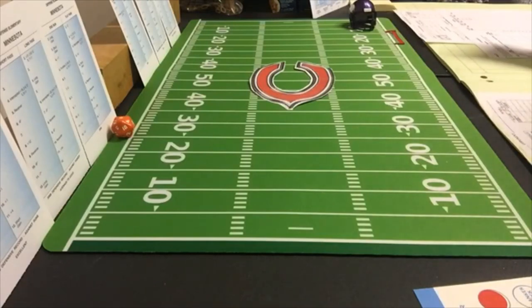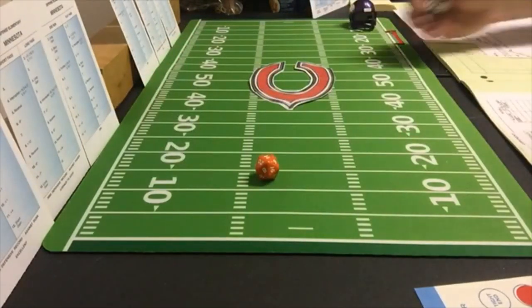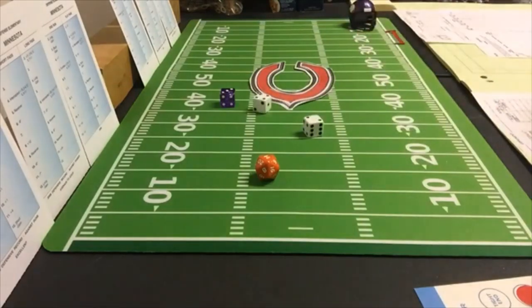They're going to go short to the flanker, and that is Bernard Berrien. And we're looking for the pass, and that's a 3 on Farratt's card. 3 short pass, must run. And he gets a 6, which is 0 yards. Right. So the Vikings have to punt.